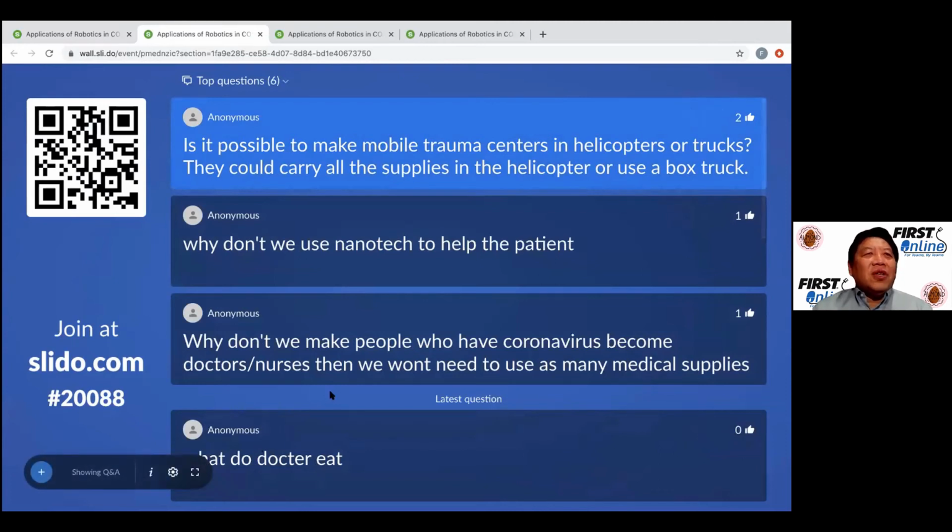So, the first question: is it possible to make a mobile trauma center in helicopters or trucks? They could carry all the supplies in the helicopter or use a box truck. To make a mobile trauma center is quite a challenge. DoD has something called a forward deployable hospital. These are the field hospitals that, in this COVID time, are helping a lot of states set up.